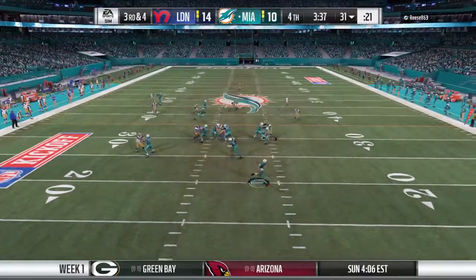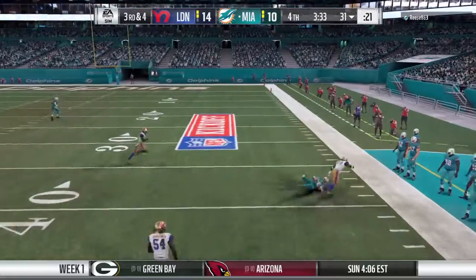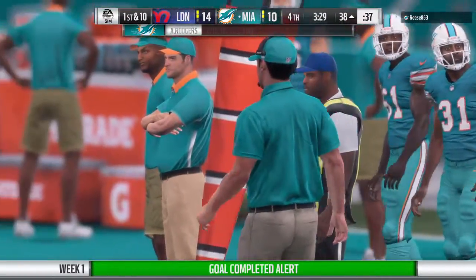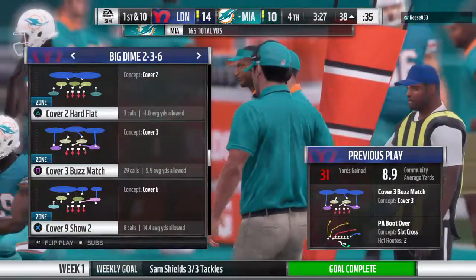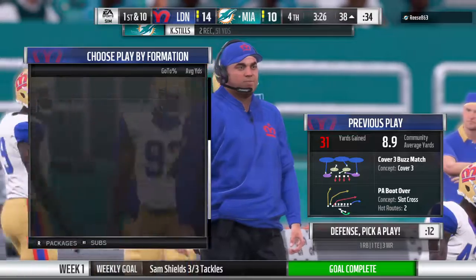To throw, it's Rodgers. Escaping the pressure right. Oh, this is taken in. It's complete. A big gain of 31 on 3rd down. Well, even after all those interceptions, he's not deterred, still confident to go deep at work there.